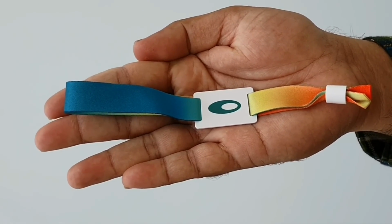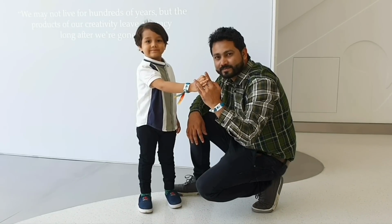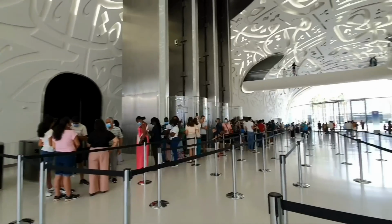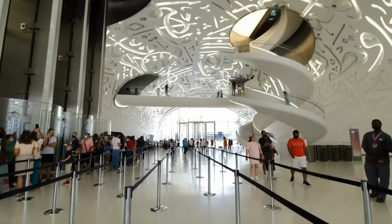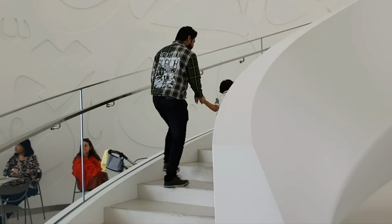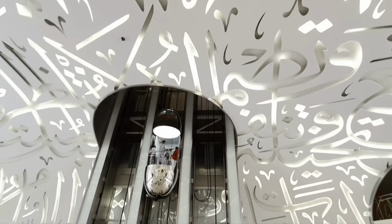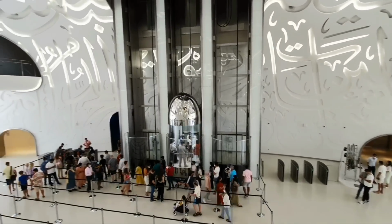You have to show your tickets at the counter and they'll provide you with cute and colorful wristbands with museum icons to access inside the museum. You can also keep these bands as a souvenir. This museum has 7 floors and it's categorized into 4 chapters.